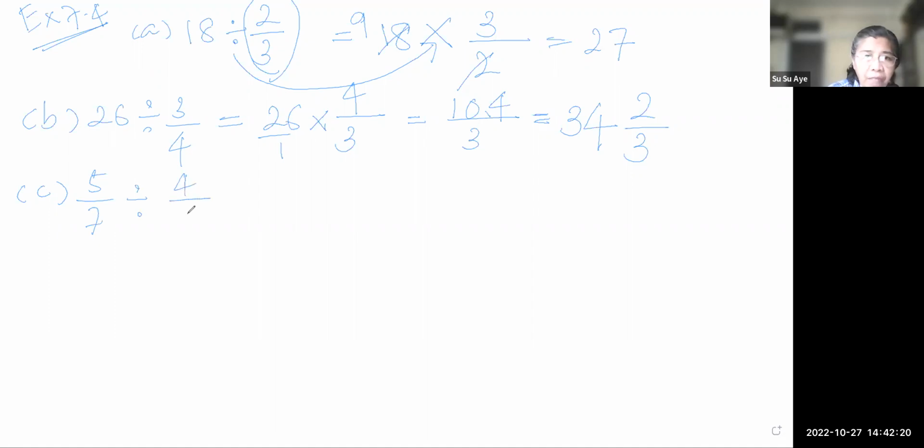First number, 5 by 7, copy again. Division sign change into multiplication sign. Second fraction change up and down. 9 is up, 4 is down. You cannot cancel. 9 and 7, 5 and 4, cannot cancel. Just multiply. 9 5s are 45.